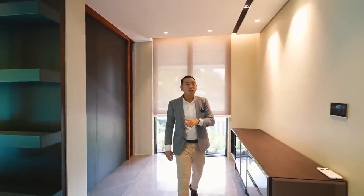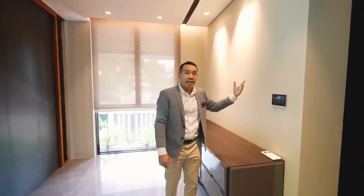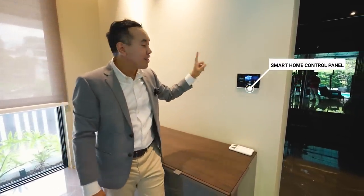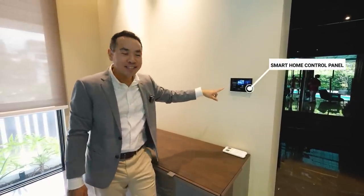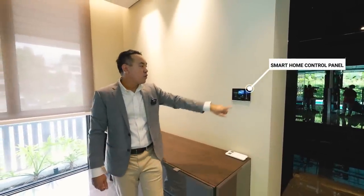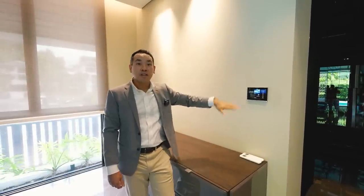And one of the great features of this home is it's also a smart home in terms of the lighting and automation. So you have this control panel. I love this because it has different settings. It has a good evening setting, a good night setting, even a goodbye setting in terms of how you want to set up the lights if you're leaving the house. You can also control the different lights throughout the entire property, even until the master bedroom.